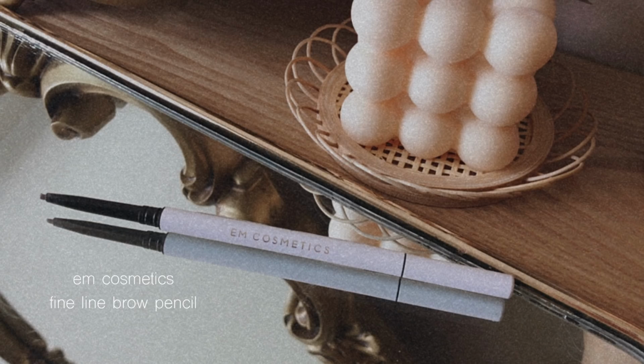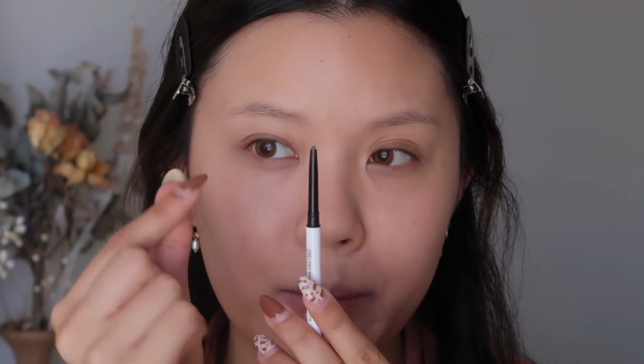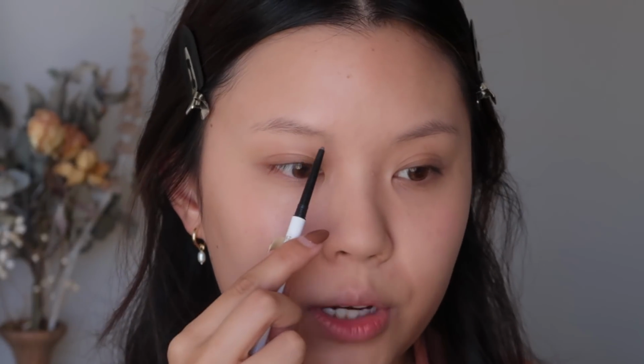I've been really enjoying the Cosmetics Fine Line Brow Pencil in the shade Brunette. I really love the little tip. It's very different from other micro brow pencils because this one is a little bit flatter. It's not circular, so when you are applying it, you can even create hair-like strokes if you have that skill that I don't have. But I also really like the Brunette shade. I feel like it's a very flattering shade for my eyebrows, so I've been really enjoying this one.